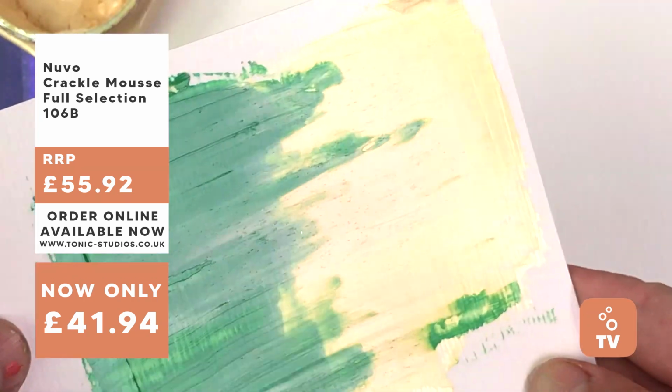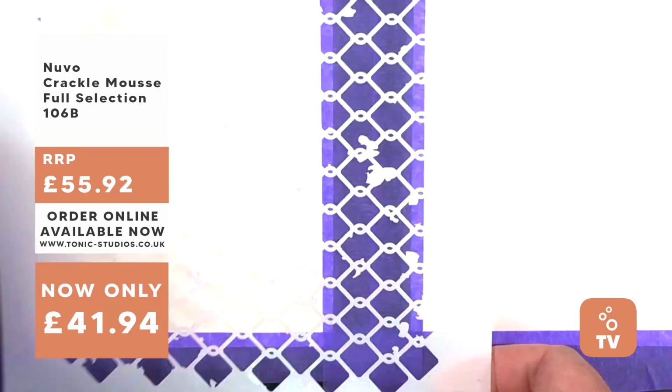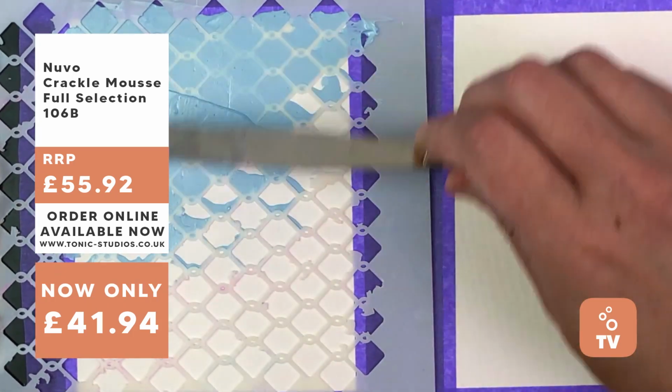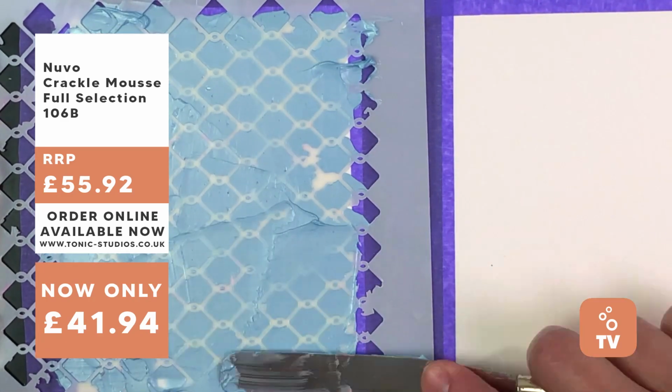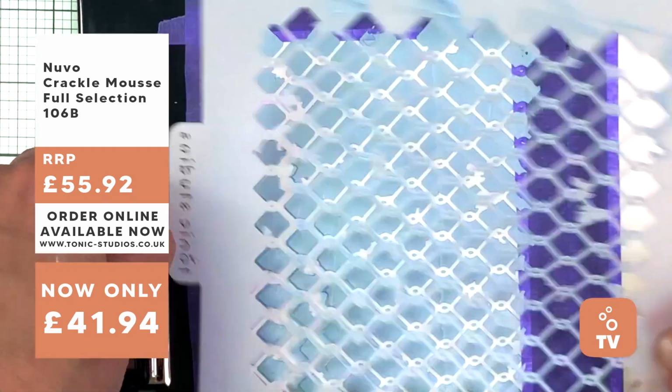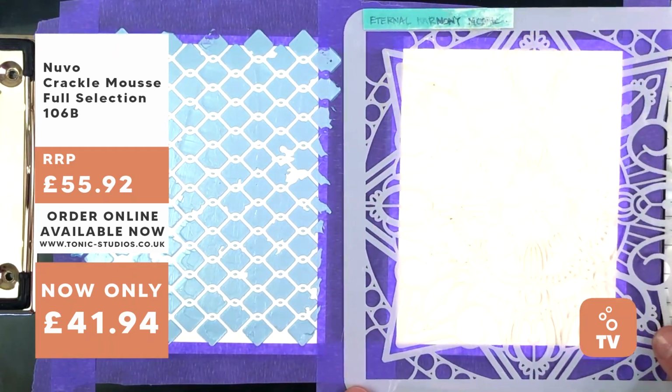So I'm going to put that aside to dry, and I'm going to move on to my clipboard where I've taped down my watercolor paper to prevent warping. So now I'm going to be using a stencil with one color of crackle mousse just to create a single background. So this is what you're going to do if you just want to use one color and you don't want to do any blending.